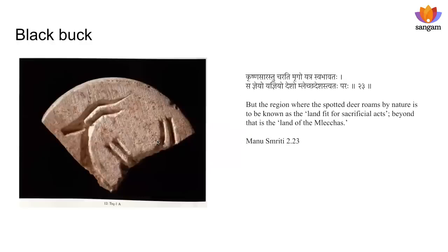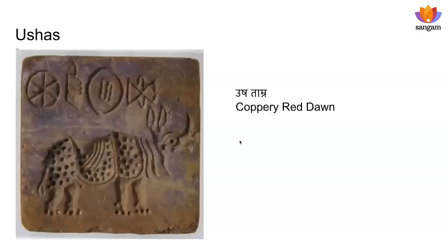There's no inscription here, but there's a picture of a black buck. And as you are probably aware, the region where the black buck roams is known as the land fit for sacrificial acts. So apparently the Indus people, even in those days, had this sentiment. So this is essentially Usha Tamra, which is a coppery red dawn.